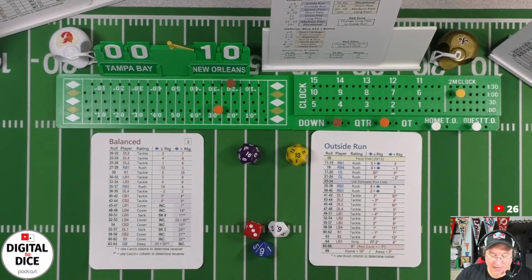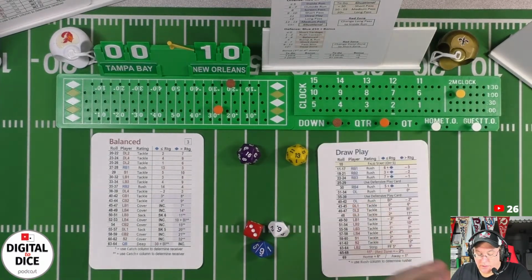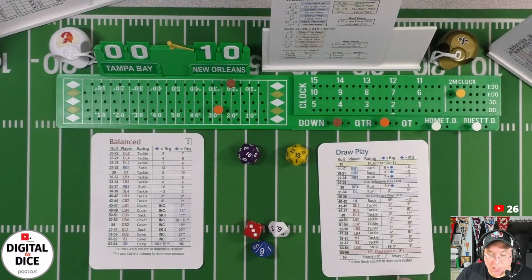So we have a second down, and we're going to go 9 minus 2 is a 7. So 7 is going to be a draw play. So we're going to go draw play here. There's my draw. There it is. All right, so New Orleans going with the draw. Buccaneers will counter with a short zone.